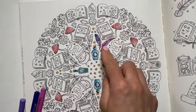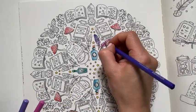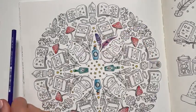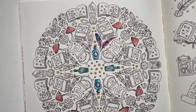There we go. I'm going to do a little bit more. Keep saying I'm going to stop, I'm going to stop. I'm going to do a little bit more purple in here. Right. That is the end of our colouring pencil.